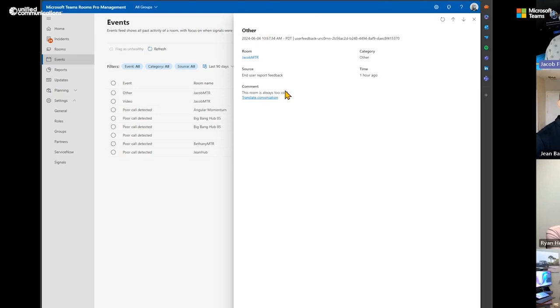Not something we're really going to be able to do from Pro Management Portal, but maybe you want to take this and go and contact facilities to look into maybe there's an issue with the room and make that a little bit better experience. So instead of those reports not going somewhere you can action them, it's available there now.